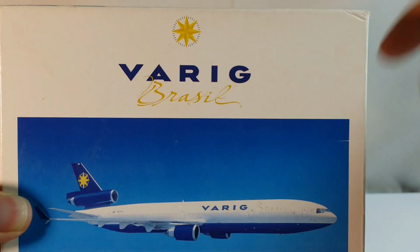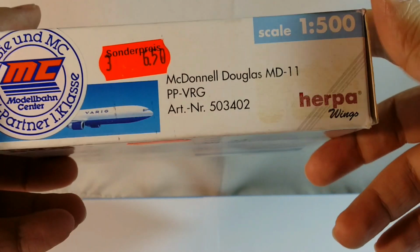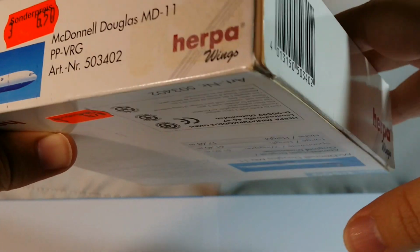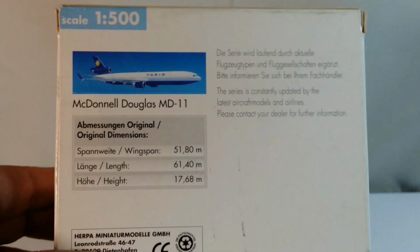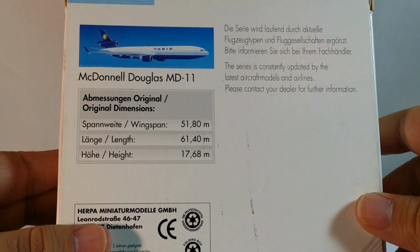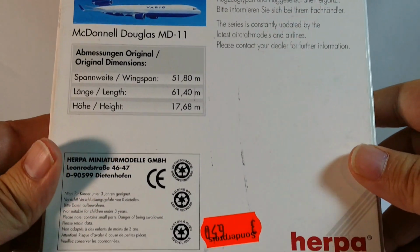You've got the company logo up here. It says Herpa Wings down here. And this is Herpa catalog number 503402. Here's a look at the back of the box. You can see that we have a wingspan of 51.8 meters, a length of 61.4 meters, and a height of 17.68 meters. So let's unbox it.